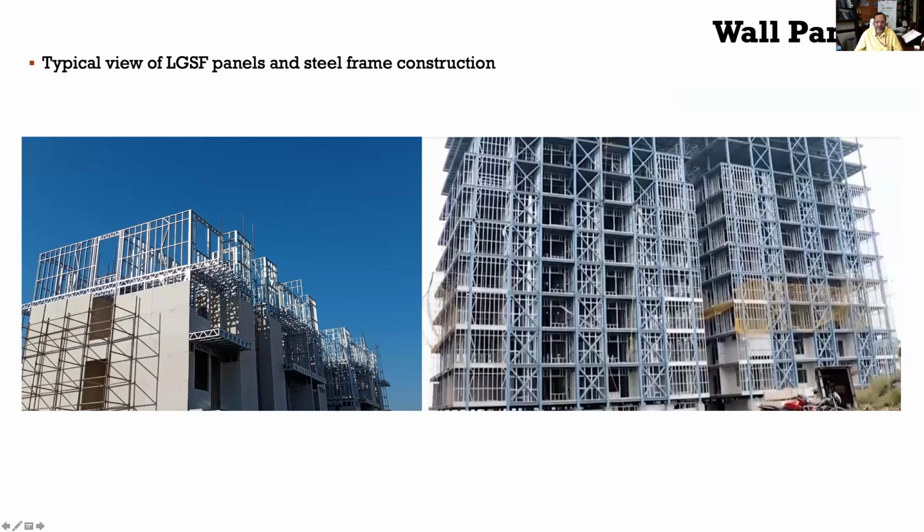So you can see here this blue thing. What you see is the steel I column, and this horizontal member is the beam, and this is your light gauge panel. Here some cross things are also put. These are called cross bracing. If wind loads are higher, sometimes you have to put cross bracings for the wind load and even for earthquake loads.